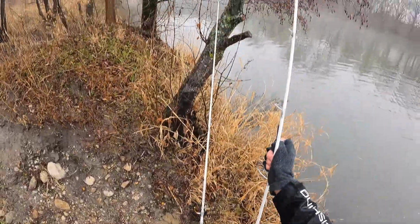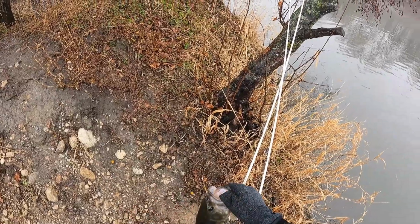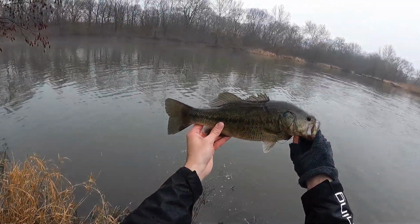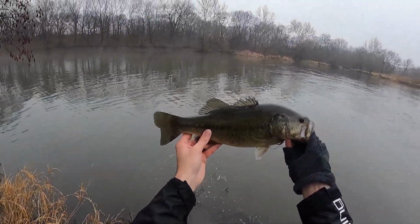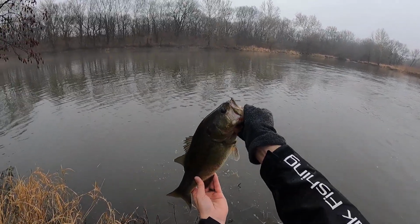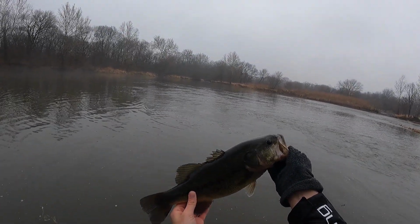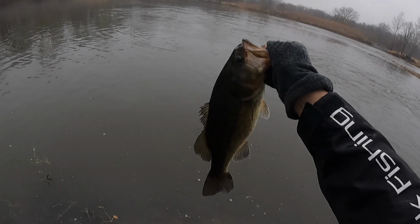Oh, what a beautiful fish. This is turning out to be a glorious day. I mean, look how beat up this fish is. Got some melanosis patches, a bunch of battle wounds and scars. It's awesome. What a beautiful fish. I seriously am blessed right now.